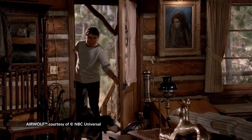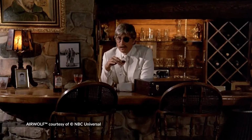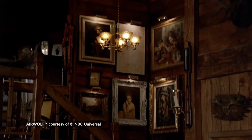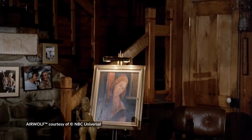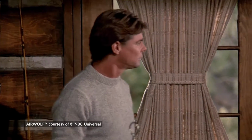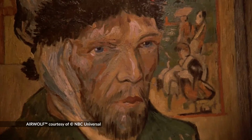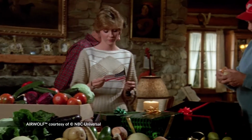The interior was beyond the pale, right? He had all of these wonderful paintings everywhere. I think his grandfather was the one who left him these paintings, and they were stunning. They were the originals, and they made the cabin. It was that combination of rugged and cosmopolitan.